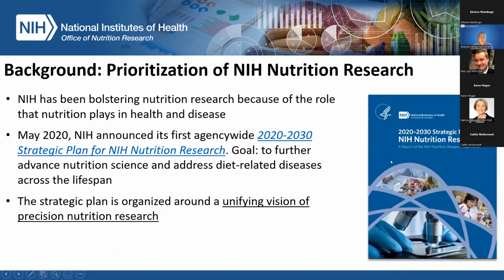Slide, Background, Prioritization of NIH Nutrition Research. The blue cover of the 2020 to 2030 Strategic Plan book for NIH Nutrition Research is on the lower right. It features scientists in a lab. Text, NIH has been bolstering nutrition research because of the role that nutrition plays in health and disease. So given the important role of nutrition and health, in May 2020, NIH announced the first agency-wide plan for NIH nutrition research. And the main goal for this plan is to advance nutrition science and address diet-related diseases across the lifespan. The strategic plan, we call it SPINNER, is organized around a unifying vision of precision nutrition.